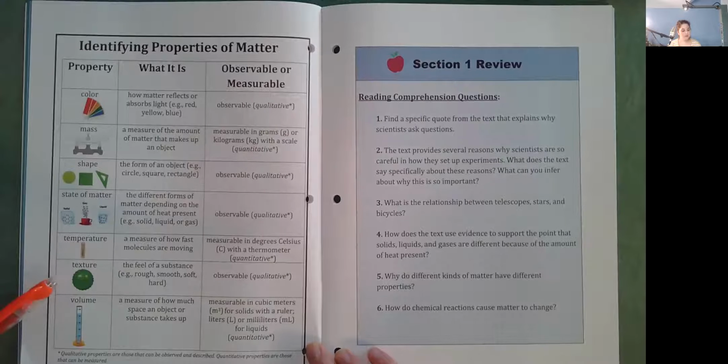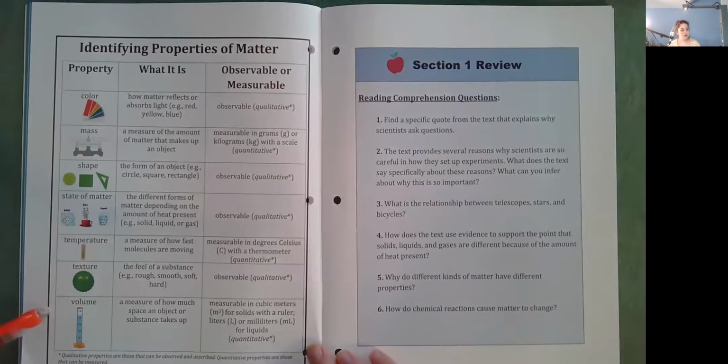Texture, the feel of a substance. Example, rough, smooth, soft, hard. This is observable or qualitative. Volume, a measure of how much space an object or substance takes up. Measurable in cubic meters for solids with a ruler, liters, or milliliters for liquids. This is quantitative.